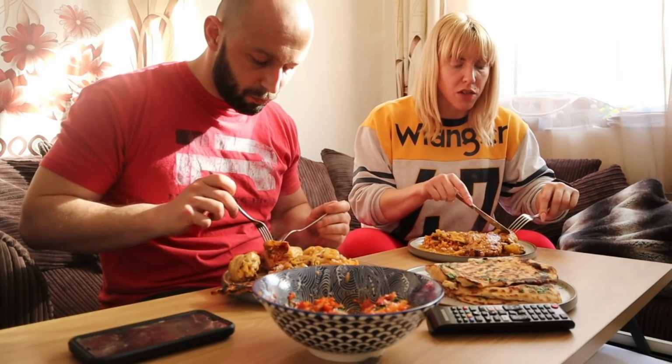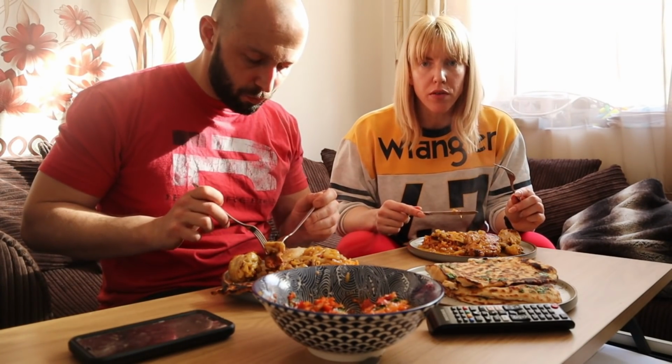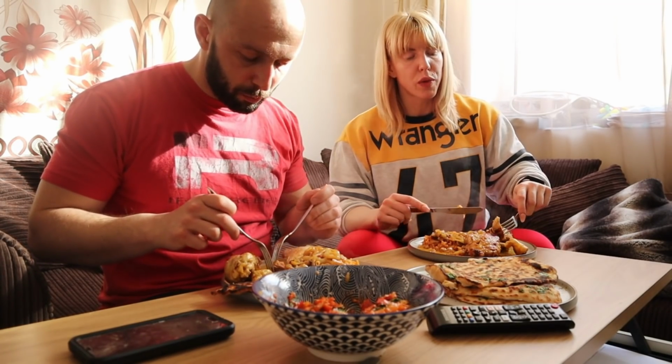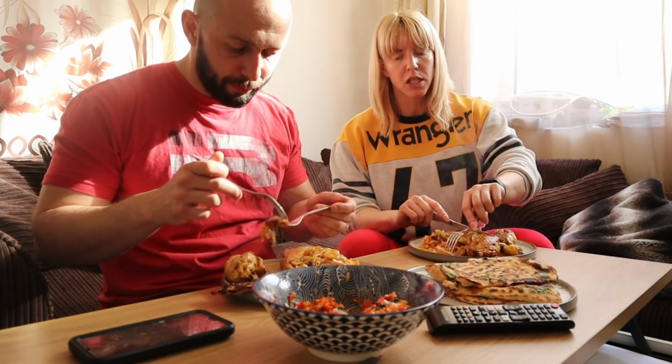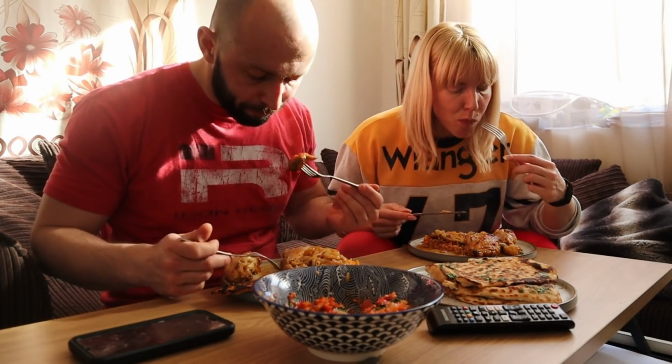That yassa chicken is very nice. You can definitely taste the acidity coming through from the mustard. But it's got a lot of sweetness from the slow cooked onion, which is delicious. Not a lot of strong spice, to be honest. Well, there isn't really any spice in there.